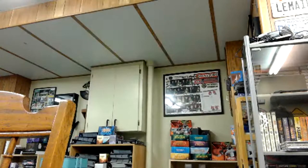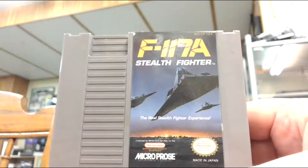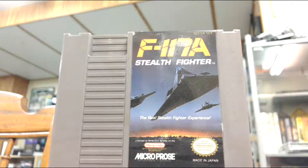So since we mentioned those planes, I have this one. This is an F-117 Stealth Fighter. That, of course, was an aircraft that we kind of really learned a lot about during the Gulf War in 1991. And this is a flight simulator, so you see it from a cockpit view, kind of similar to Top Gun.